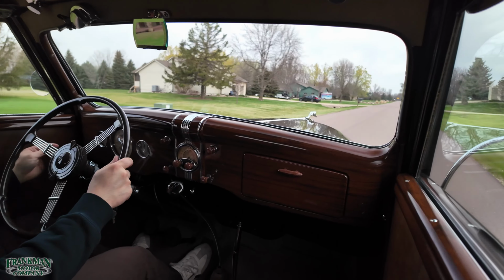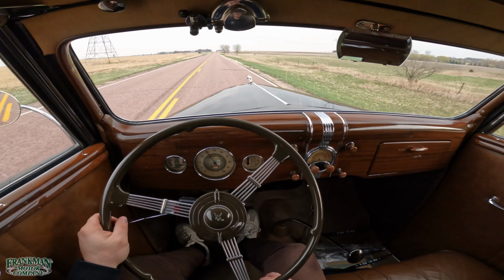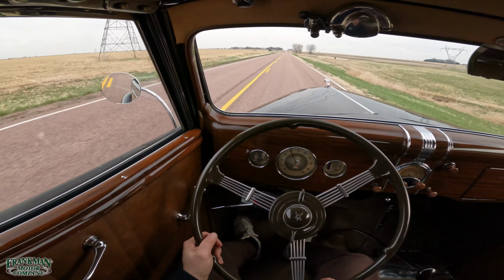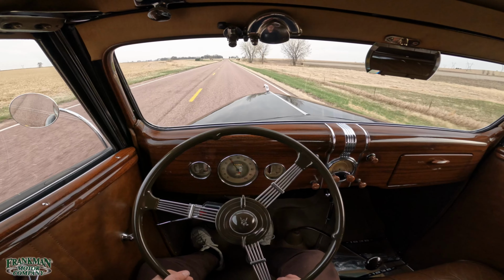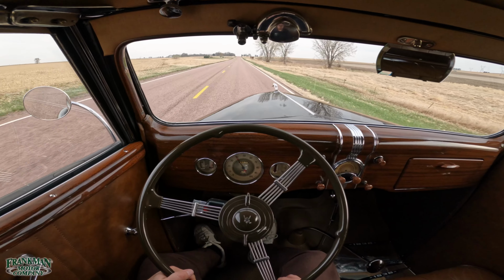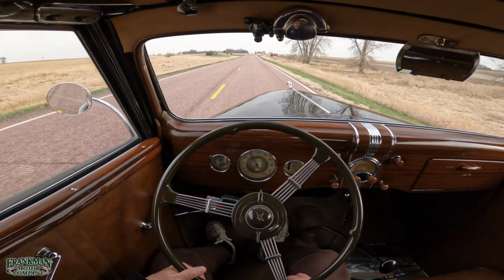Ford is about where it's happy. You could push it to 45, 50 if you needed to for a short bit. Great oil pressure at RPM, about 40 psi on the gauge.